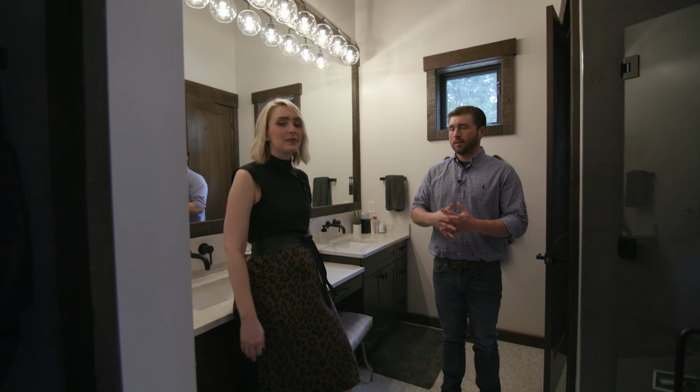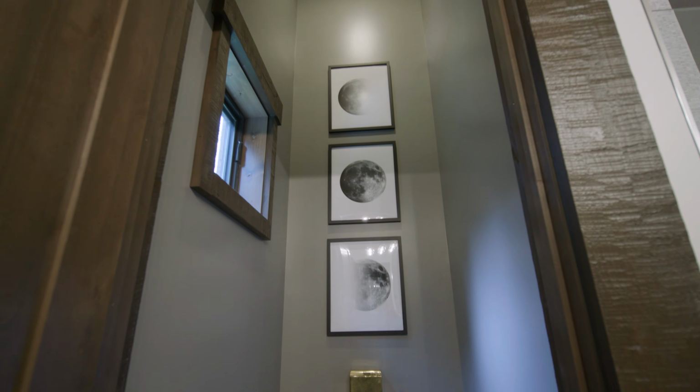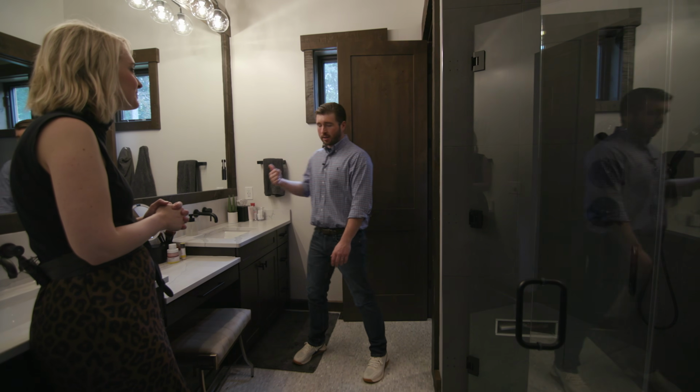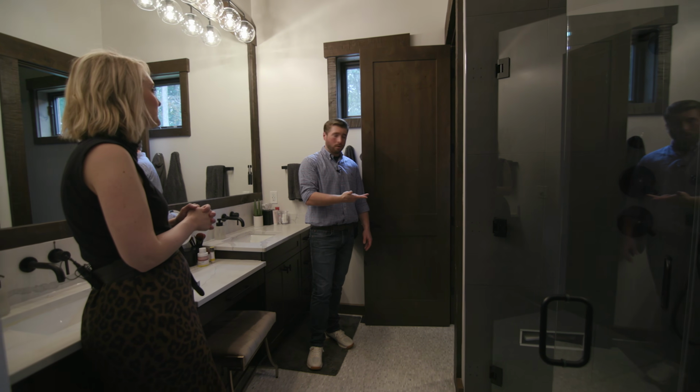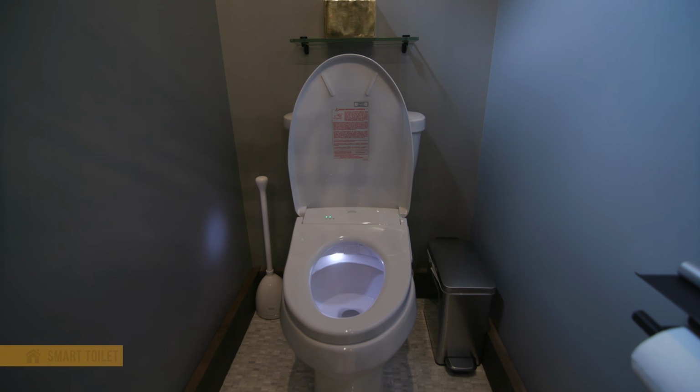And we've got a separate toilet closet over here. Okay, that is neat. So clearly it's a heated seat. It's got a light. Is there a bidet feature also? Awesome. We're seeing so much of that. I also noticed you've got a curbless entry going in there. Yep.